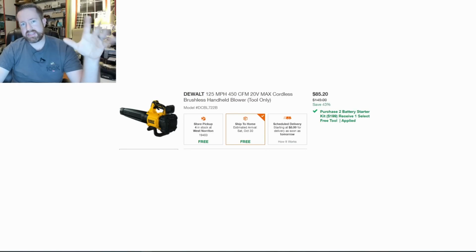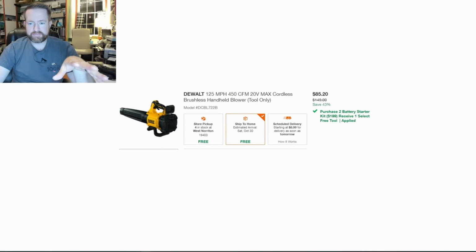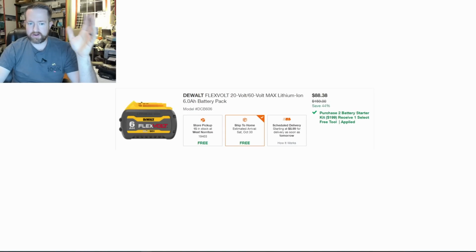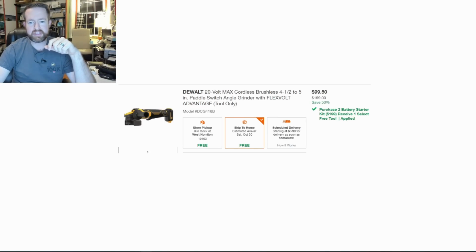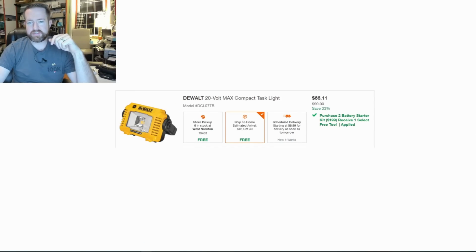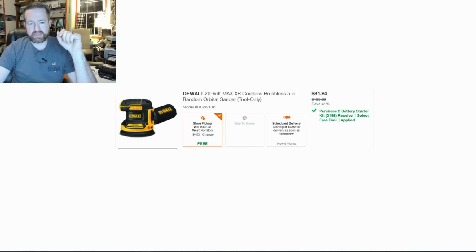Okay, so if you buy that 2 battery kit for, again, I think it was $199, you can get the blower for $85.20, brushless. You can get the FlexVolt Advantage circ saw for $99.50. You can get a 6 amp hour FlexVolt battery, which I believe these new ones are 21700 cells. If one of you guys can confirm based on looking at this photo, put it in the comments below. You can get the FlexVolt Advantage grinder. You can get this excellent jigsaw, sorry, that was for $99.50. You can get this light for $66.11. You can get the XR oscillating tool for $81.84. You can get the sander for $81.84.